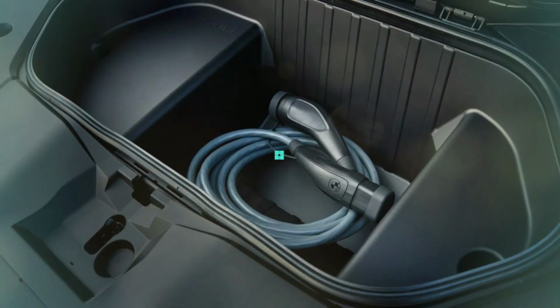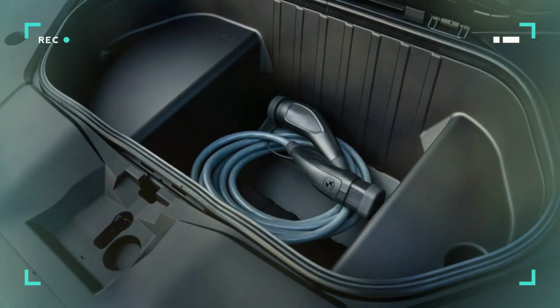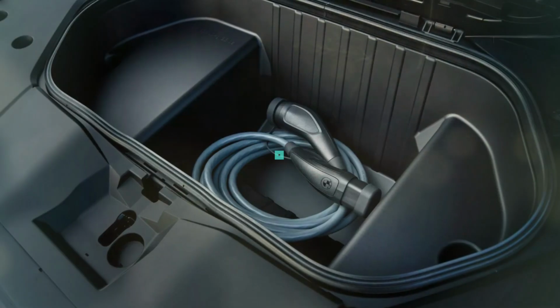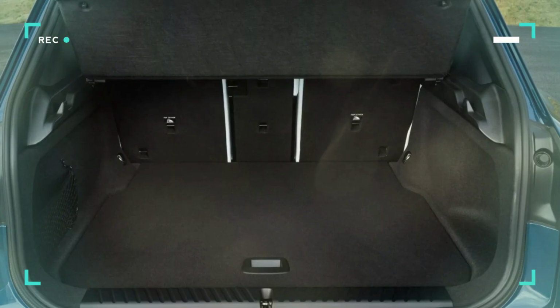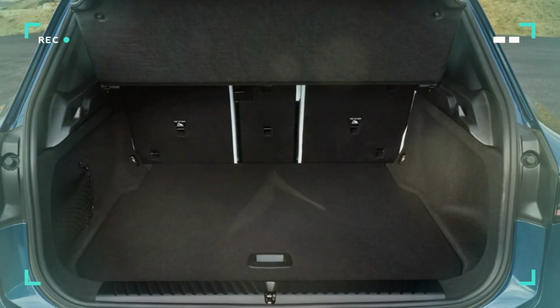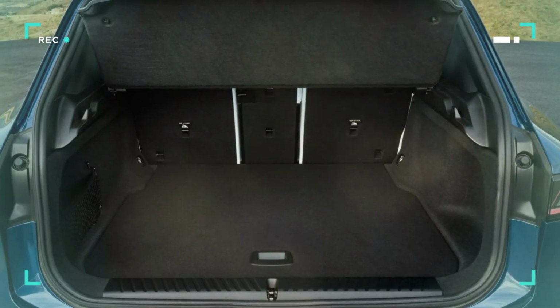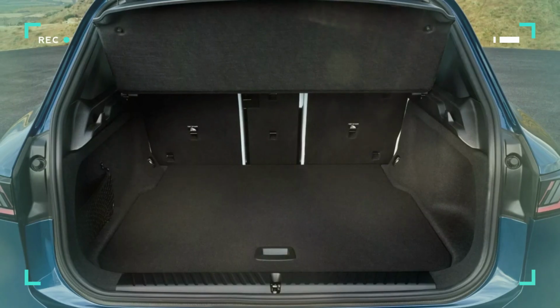The charging point itself is NACS standard with a CCS adapter, and there is an automatically opening and closing sensor flap for your convenience. The driving experience can be customized by using special modes like Sport, Efficient, Silent, and Personal to favor performance, comfort, or energy efficiency based on the drive.